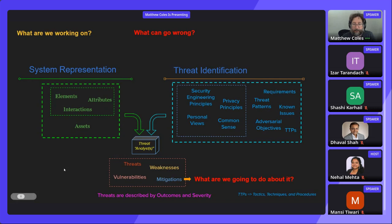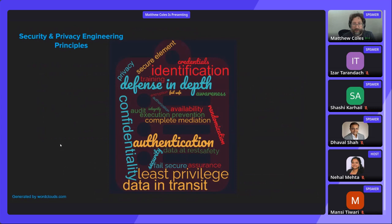Just for those who may not be familiar, this is a badly rendered word cloud of security and privacy engineering principles, concepts that we understand as security practitioners or as developers, right? Most people probably understand many of these things, like defense in depth, having a secure element, which only hardware folks may be familiar with. But fail secure, fail safe, all these things are what we look for. These are the principles and properties of a system that we look for. And there are certainly going to be others that we look for when we do that synthesis, when we look at that model and look for the concerns that we have in the system.